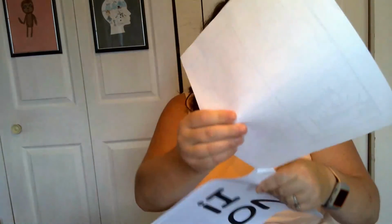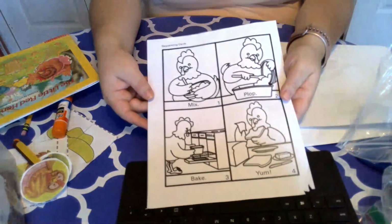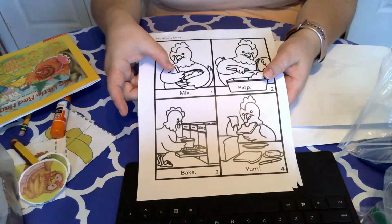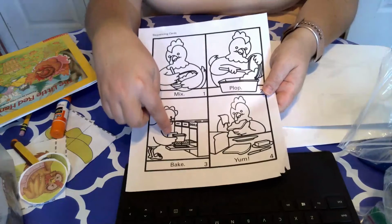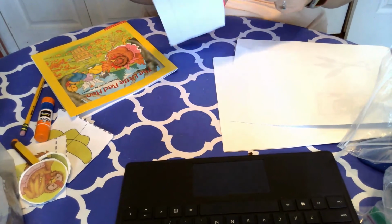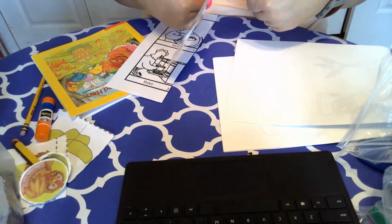Next, we have a sheet that looks like this. And this tells you the steps that the hen took when she was baking the bread in the story. First, she mixed the ingredients, and then she put it in a pan, and then she put it in the oven, and then she ate the bread. So I want you to cut these pieces out. We're going to mix them up and see if you can put them back into order.